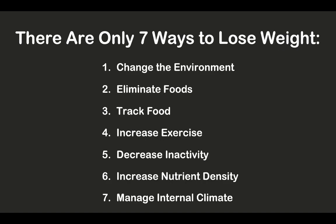So again, there's the 7. Try to work on doing something in these categories. In fact, if you can apply multiple, you don't have to use all the categories. But the more of these points you put in, the more likely you are to have a better shot at this weight loss that you are going for.